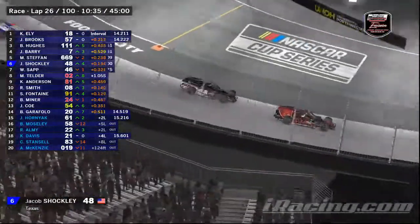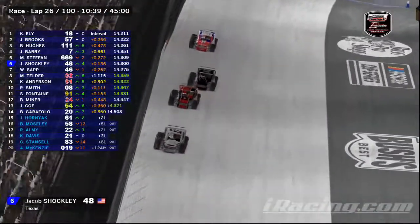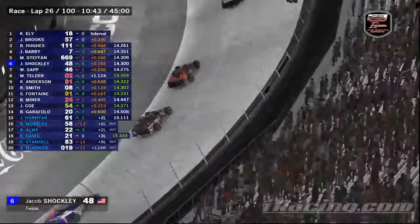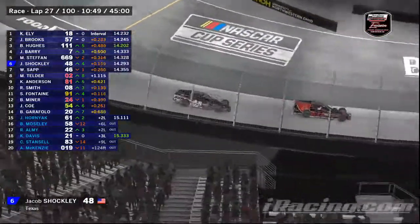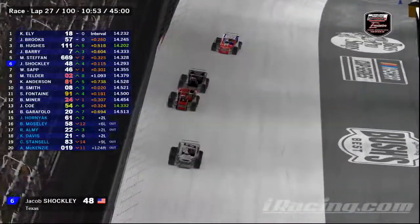Ooh, Sepp is running a little wide there. It looked like he tapped the wall. I couldn't tell for sure, but those big wheels are obviously a little bit of a cushion and not damaging any sheet metal. I guess you can call these open wheel cars, although the bars on the sides prevent those guys from hooking up.